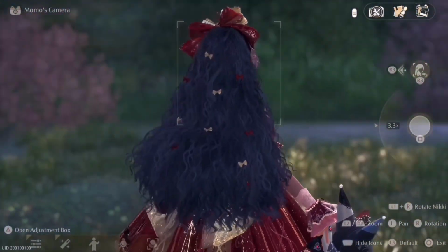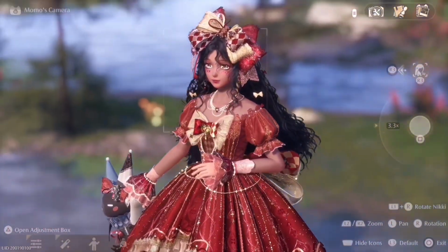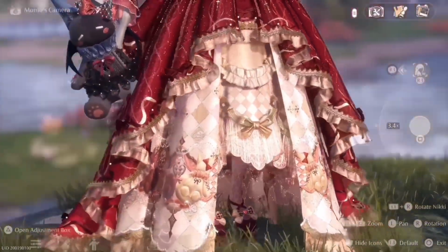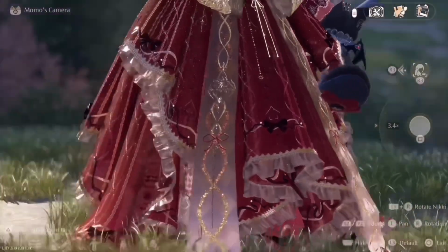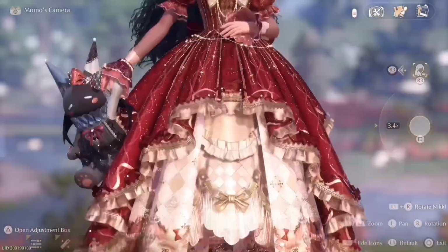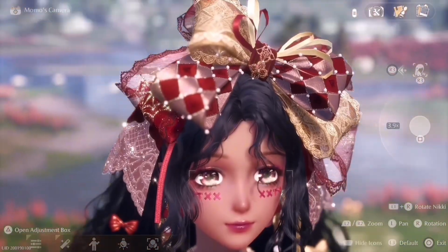Also noticing the position of the plushie with how big the dress is, it doesn't really sit well for me because it looks somewhat interfering into the dress. The dress is really shiny. You can see how shiny it is. The makeup looks amazing, and I think they've done a great job with this.